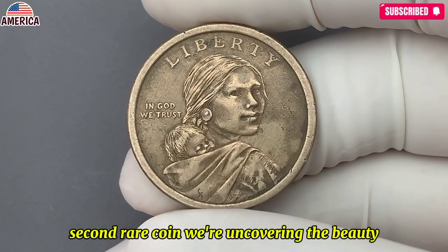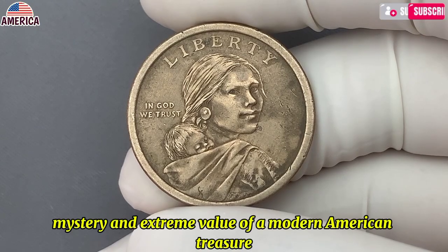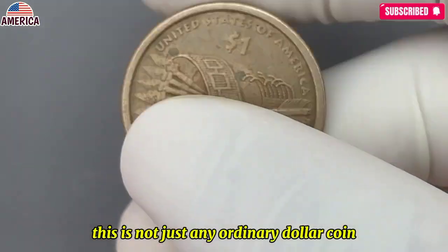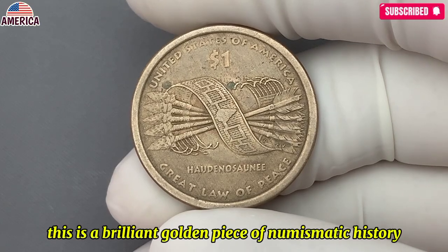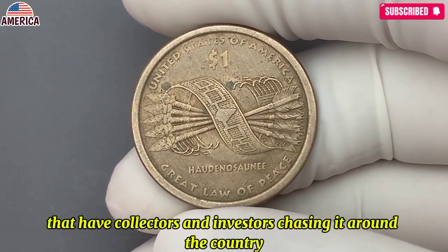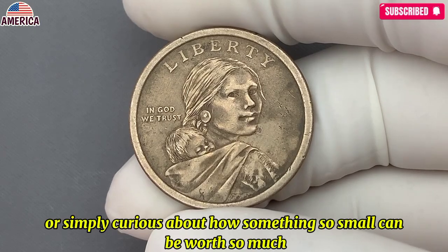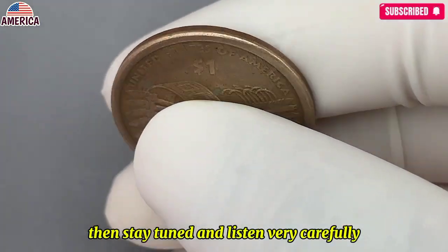Second rare coin, we're uncovering the beauty, mystery, and extreme value of a modern American treasure, the United States gold $1 coin Sacagawea 2010 D. This is not just any ordinary dollar coin. This is a brilliant golden piece of numismatic history, loaded with fascinating detail, minting marvels, and rare errors that have collectors and investors chasing it around the country. So if you're passionate about coins or simply curious about how something so small can be worth so much, then stay tuned and listen very carefully.